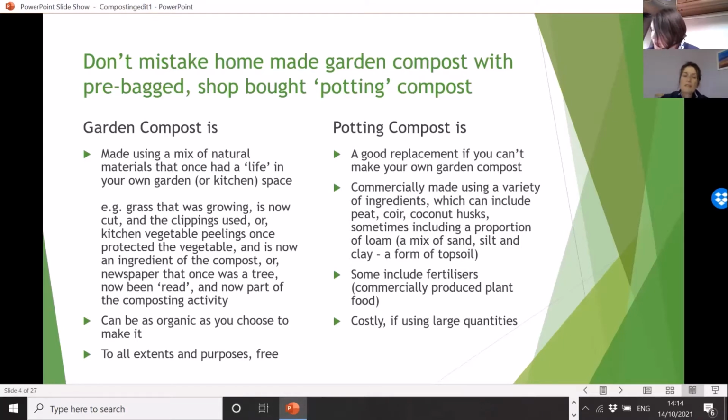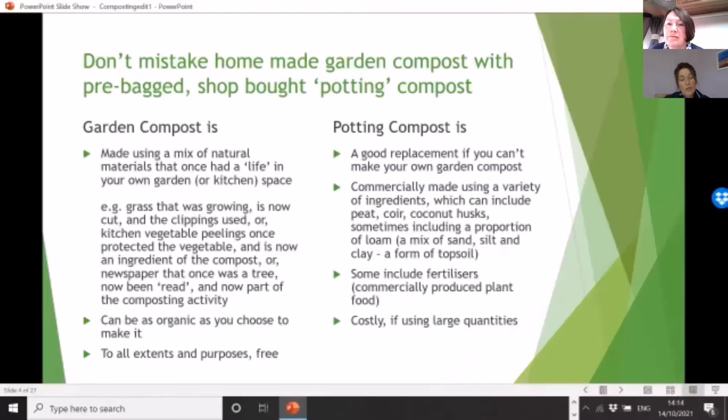Garden compost can be as organic as you choose to be. If you garden organically, then everything that you're putting into your compost heap is organic, and likewise with your food waste. If everything that you buy to eat is organic, then likewise all the waste or the scraps that you put out will be organic also.